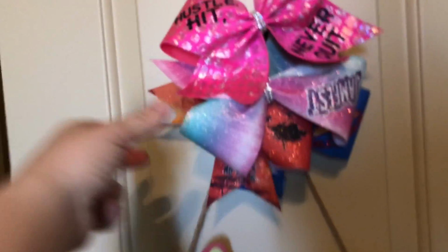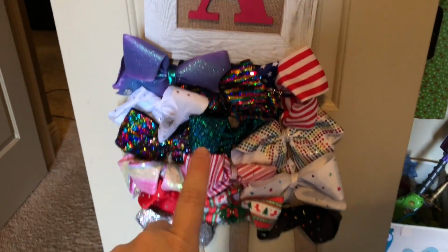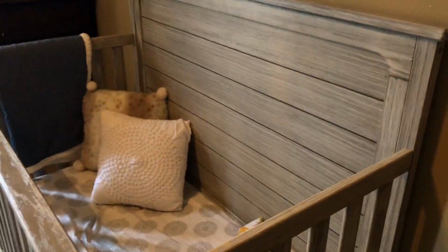And then up here, these are cheer bows. They don't have the little clamp on the back, so they can't hook onto here. But those are cheer bows. These are JoJo bows. And these are regular everyday bows. I told you guys I'm bow crazy. But anyway, that is the playroom, Fisher's room.